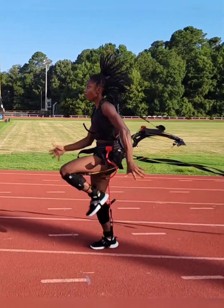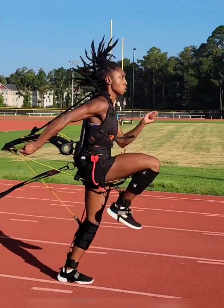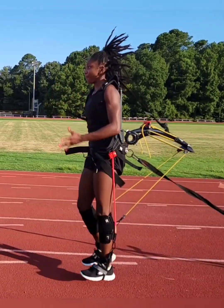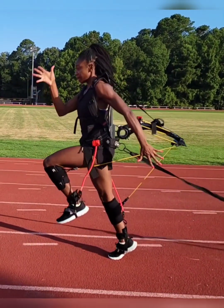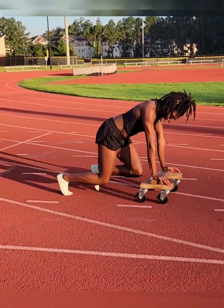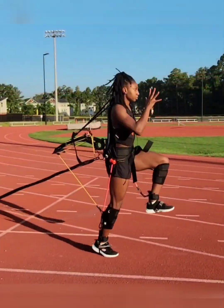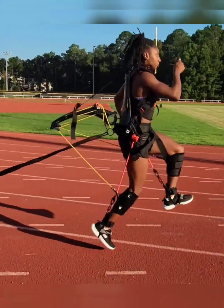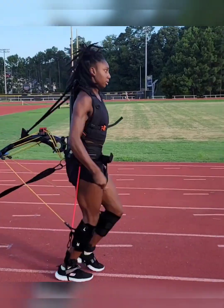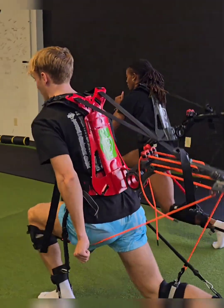This is where things get a little paradoxical. Because while wearing the kinetic link, people generated higher ground reaction force, meaning more power. Yes, but they also showed less trunk and knee flexion during the counter movement. Wait, hold on, back up. The counter movement, for the biomechanics newbies out there, what exactly is the counter movement? So the counter movement is that initial downward movement, like bending your knees before you explode upwards in a jump. Okay, got it. So they were jumping higher with less bend in their knees.